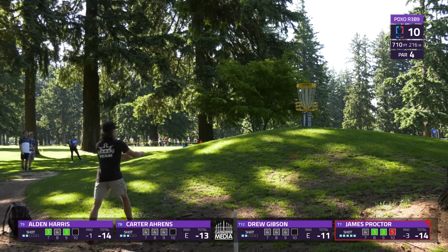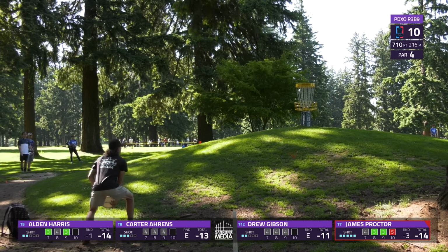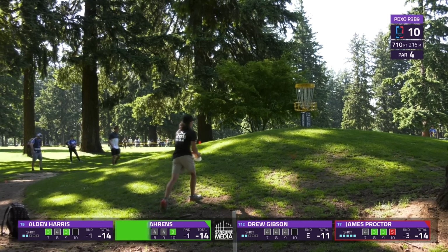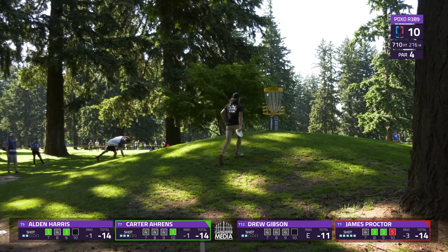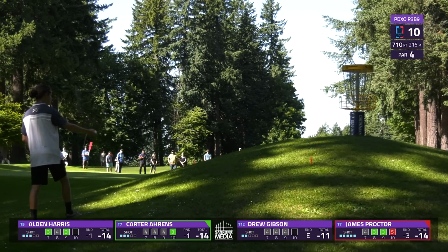Carter now with the comeback putt after a slight roll away. And misses the putt, goes in anyway. Great catch on the right side. And good velocity going up the hill. Nothing tentative about the putt, at least.